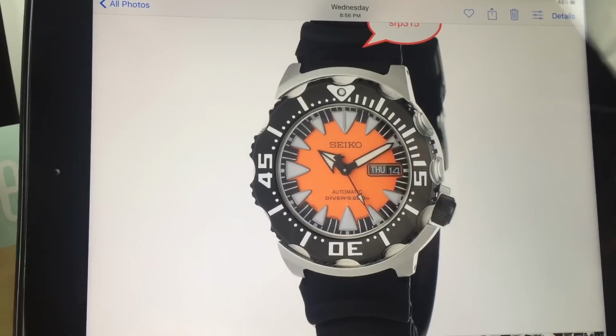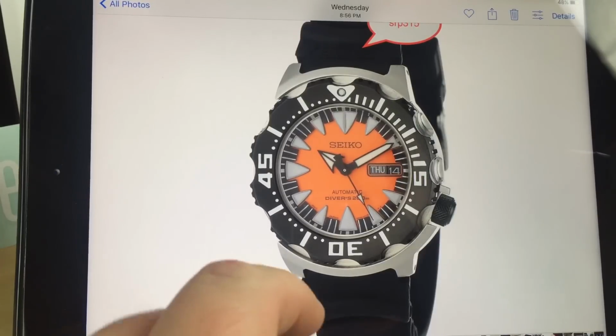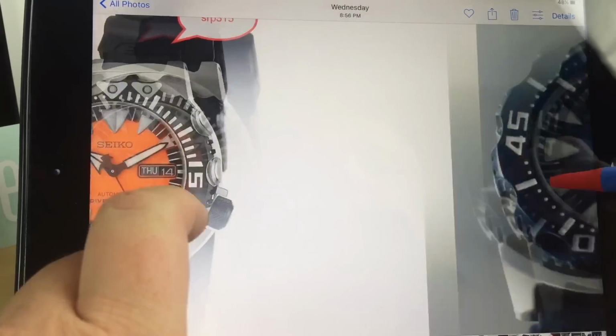I don't like the rubber strap, but, you know, toss a different bracelet on it, mix it up a bit, throw a mesh on it even. This one, with this rubber strap, you're still looking at $200. Still a great value, and I love the contrast, so that one's a fun one to play with. I would definitely buy that one.